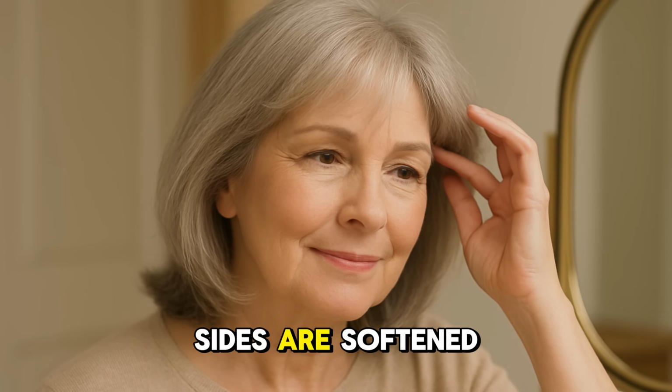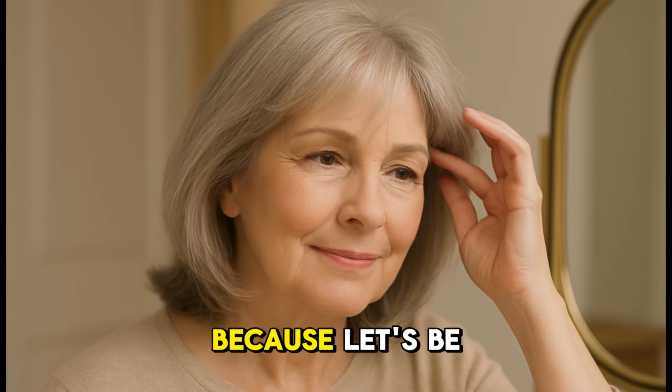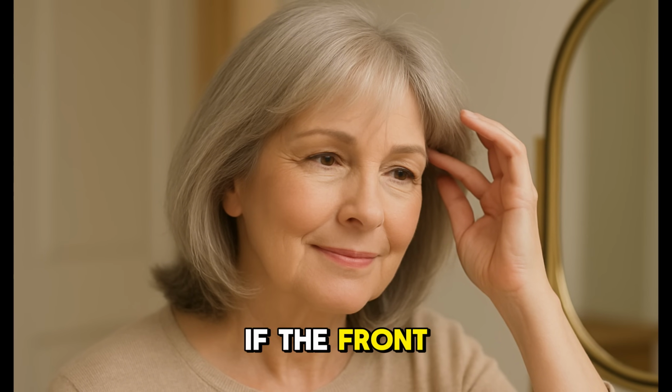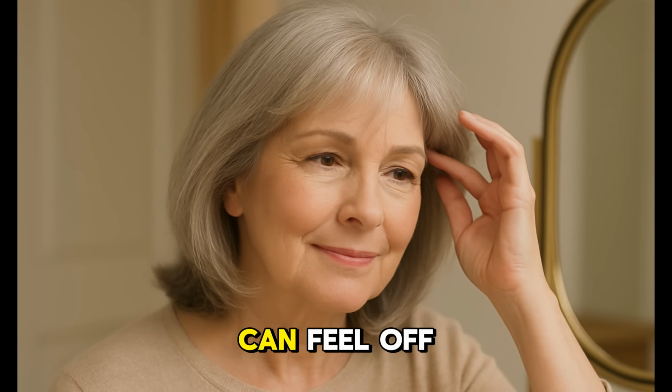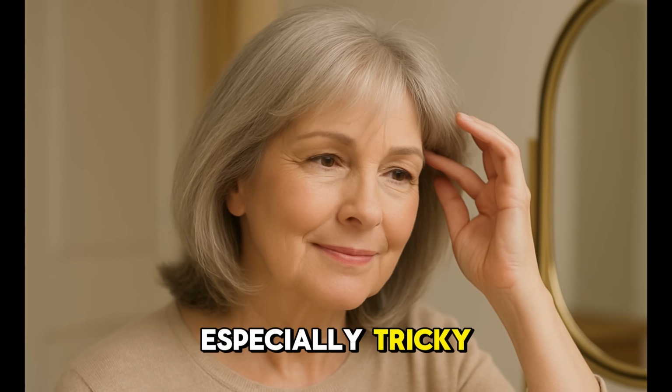Now that the sides are softened and the back is balanced, it's time to bring the whole look together, right at the front and crown. Because let's be honest, no matter how great your hair looks in the back, if the front doesn't feel right, the whole style can feel off. And with thin, fine hair, this area is especially tricky.